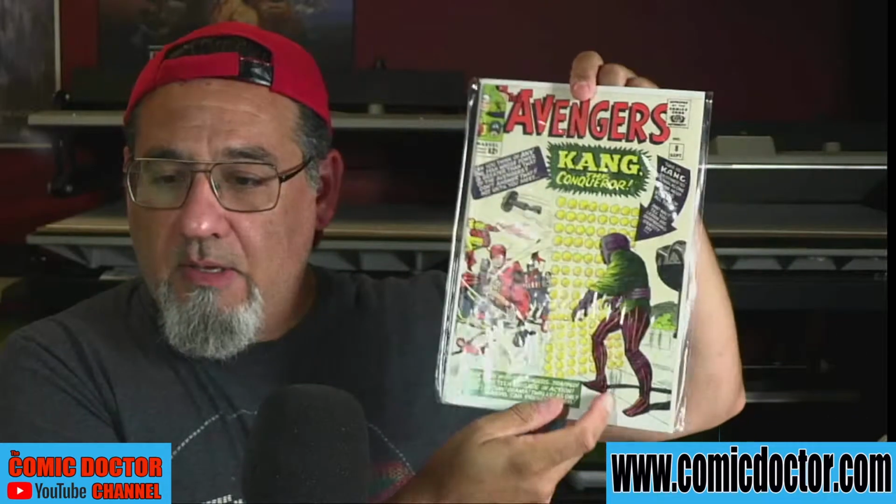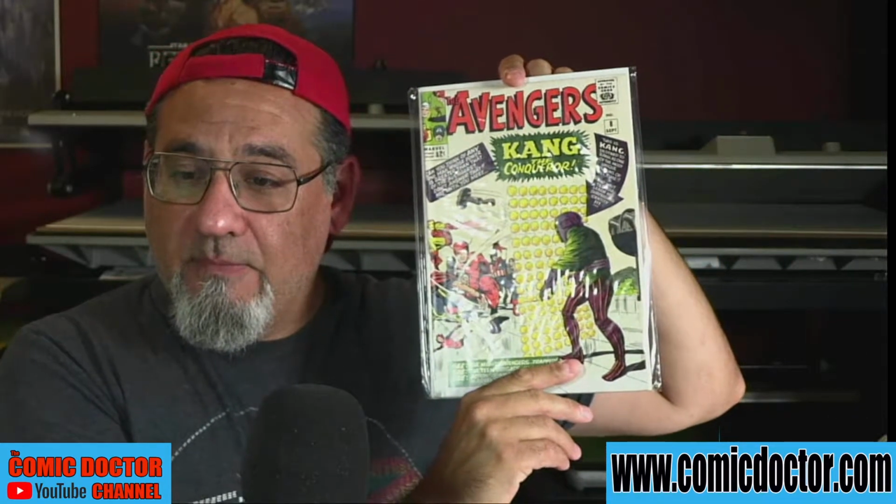Wolverine #1. Another Wolverine #1. Of course, this Wolverine #1 here is from the miniseries from 1982, and this one here is from the solo series from 1988. Wayne also submits a copy of X-Men #12 with the first Juggernaut. Get that reflection off there. All right. And Avengers #8 with the first Kang.